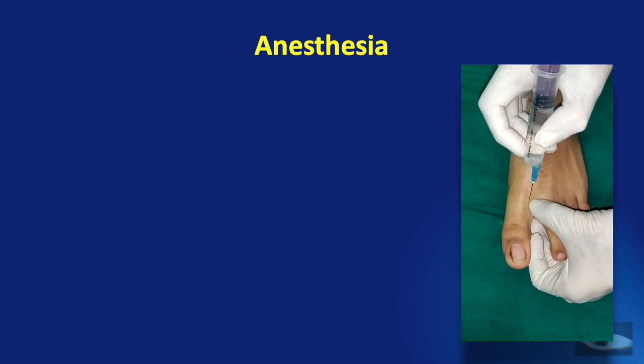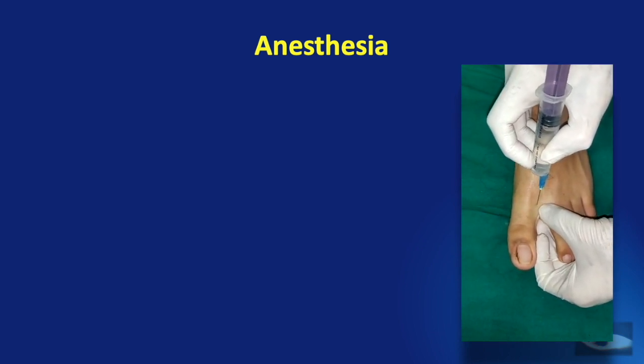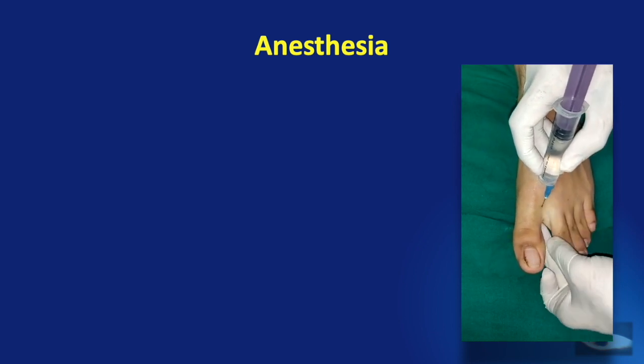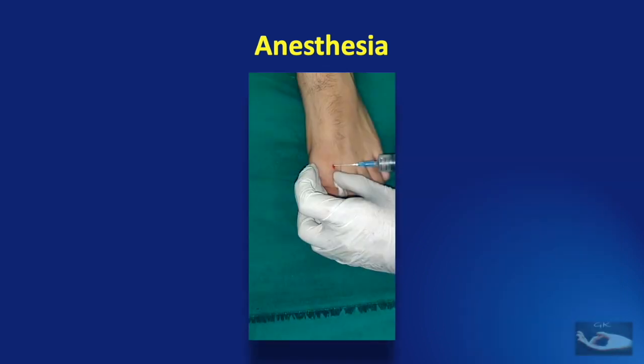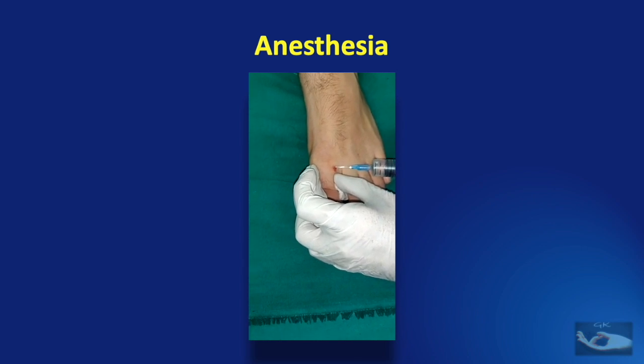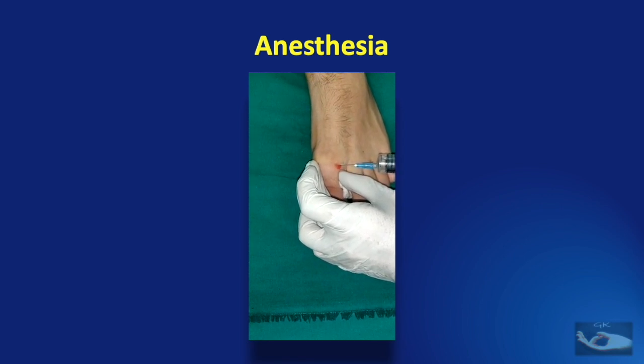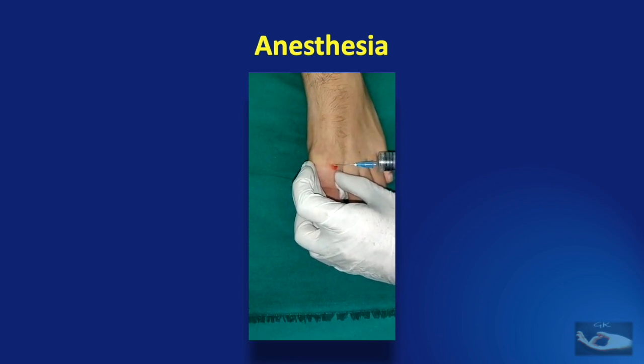Next, the injection is made on the lateral aspect of the involved big toe just as it was done on the medial side. Finally, a subcutaneous cuff of anesthetic is infiltrated from the second site to the first site over the dorsum of the toe.